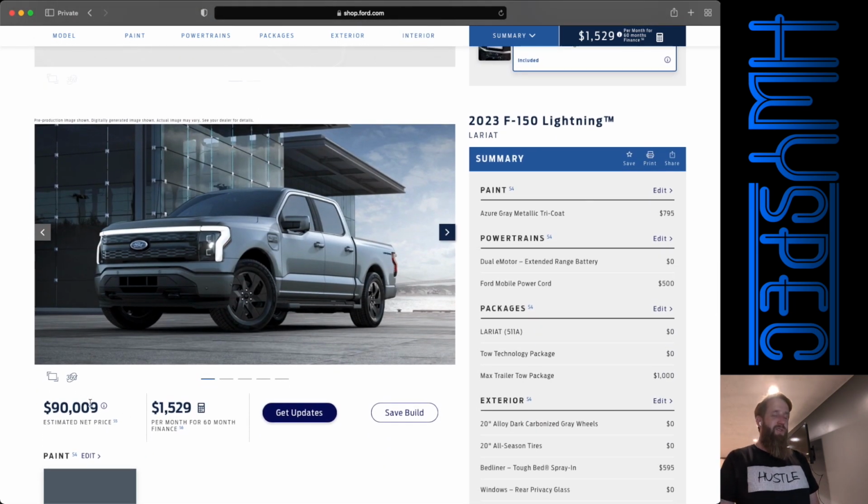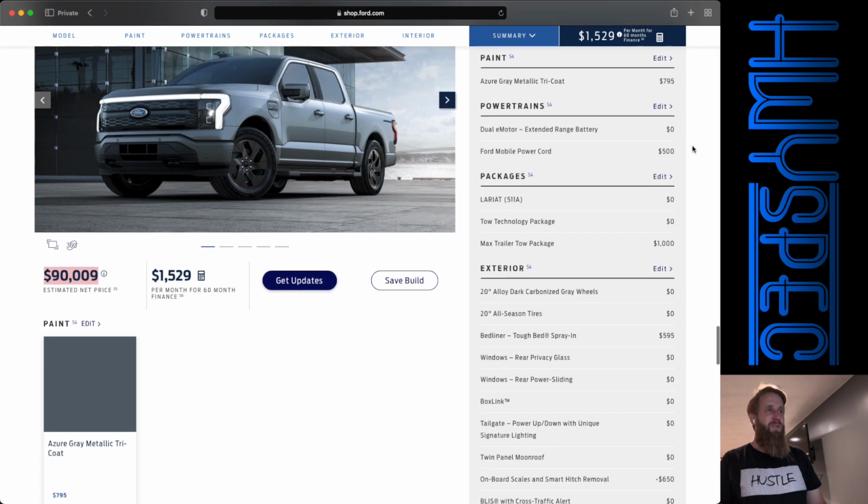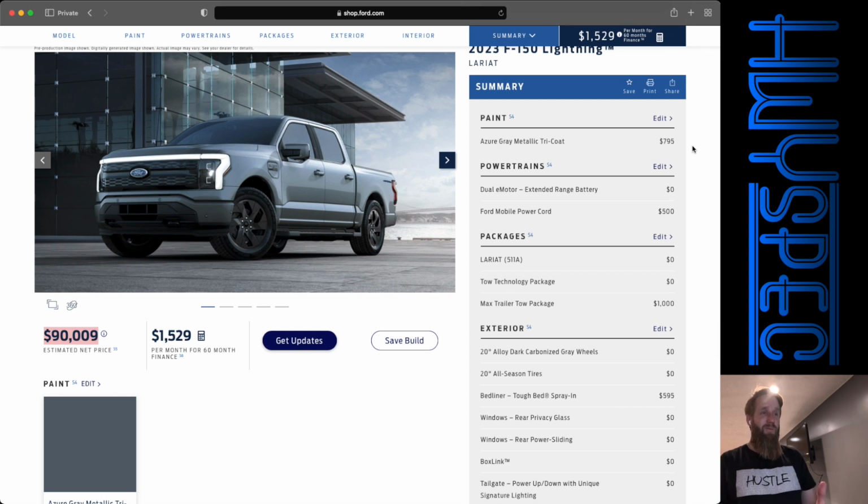Oh, there's the sticker shock right there, $90,000. Wow, okay. I thought, okay, this is a reasonable value. Still, I was surprised that we are not even at the Platinum model, which has all the bells and whistles, and it's at $90,000. But like I said earlier, if this is a vehicle you're driving every day, you do want some of those creature comforts.